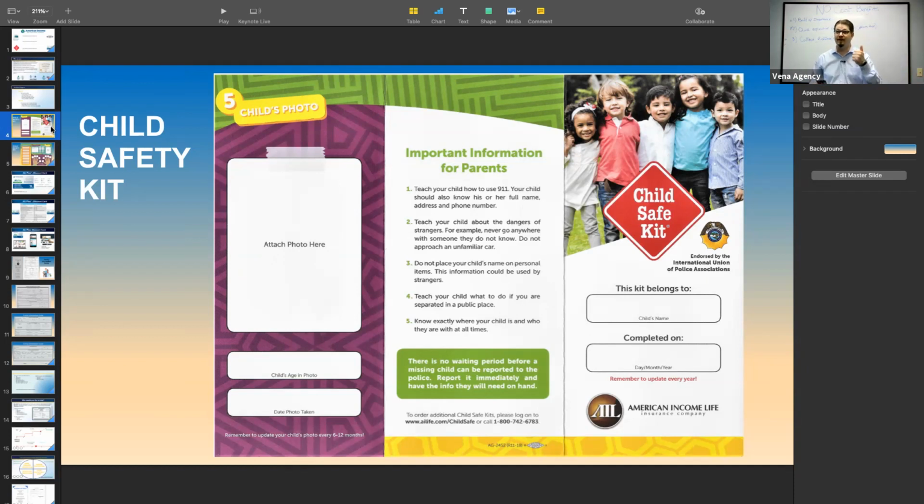She was dressed in different clothing. She had a hat on her head. There was nothing that said this was the kid other than a birthmark on her cheek, and the mother marked the birthmark on here, right? So there are real world applications for this stuff, guys, especially if it's happened to you in the past.